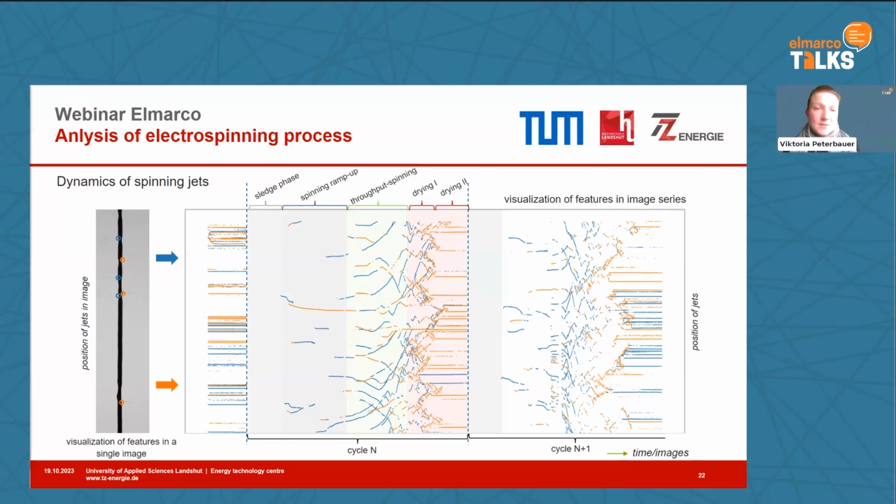This tells us how well the spinning process is working, and also gives us a clue how fast the sledge has to go back and forth, so that we don't come to drying 1 and drying 2. And also how many spinning jets we get. And out of those pictures, but I don't have this here right now, we can also see if there's a part of the wire where there are never any spinning jets. That's also something we could see. So it's very interesting for the understanding of this process.